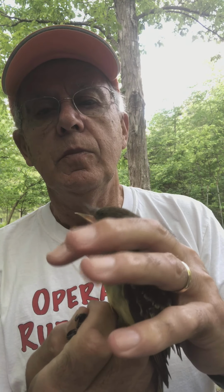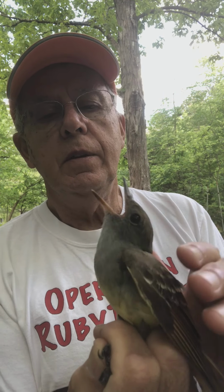So here it is, making that weeping call, and you'll probably be hearing that bill clacking again. You know, flycatchers, there you go. Flycatchers make their living going out and catching flying insects, and they snap that bill when they catch the insect, and they often do that also as, I guess, a defense mechanism. And this is a particularly noisy bird, and you know, you don't want to get emotionally involved, but I want to hold this bird as little as possible and get the band on the leg and get it loose. You kind of have to deaden yourself to the sounds of birds and not think about being emotional.